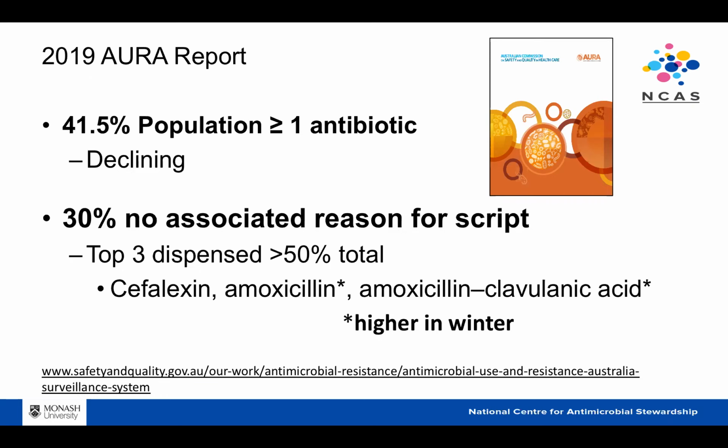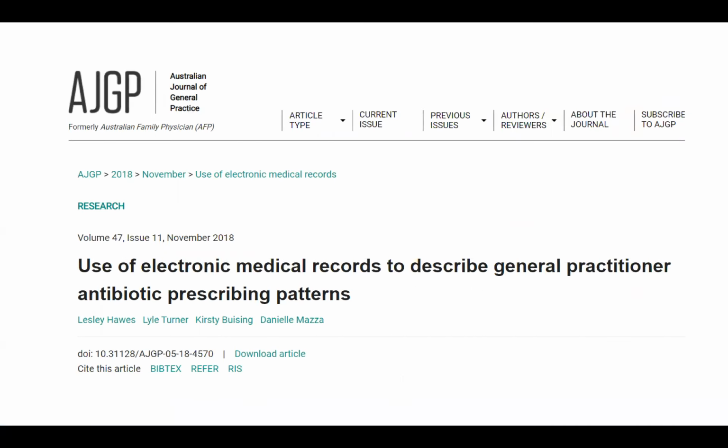Their three most frequently prescribed antibiotics were cefalexin, amoxicillin, and amoxicillin clavulanic acid. So we like not just prescribing antibiotics, but we like consuming broad spectrum antibiotics too. And for amoxicillin and amoxicillin clavulanic acid, they were higher in winter. So I came along to look at GP electronic medical records to see if we could improve on these data sources. This was published a year ago in the Australian Journal of General Practice.